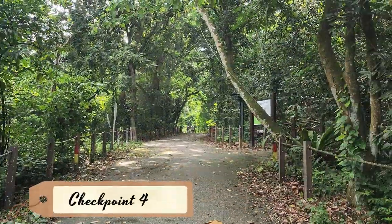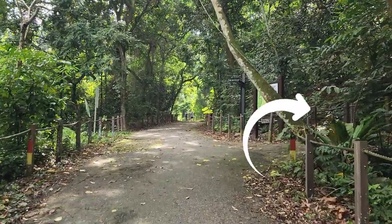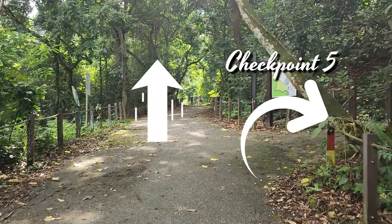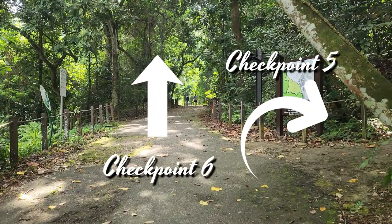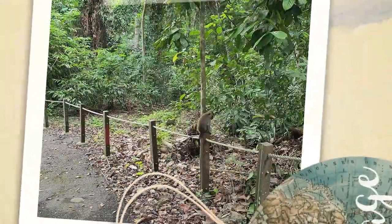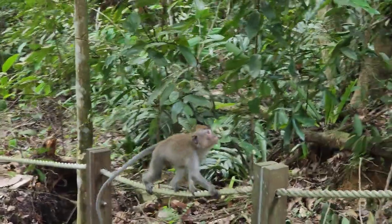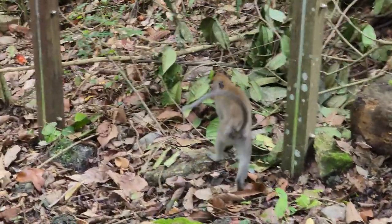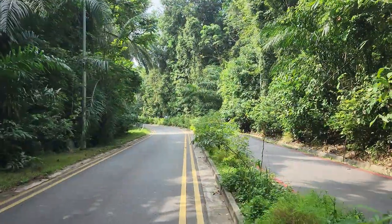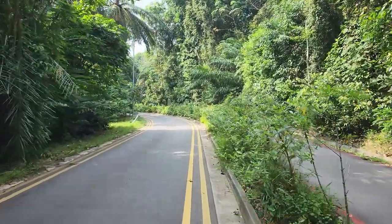At checkpoint 4, you can skip checkpoint 5 and head straight away to checkpoint 6 if you just want to see more of the remains of the former Hainan village. However, checkpoint 5 is the best area to catch glimpses of the wildlife wandering around the park. Also, from checkpoint 5, you can make a detour to the old Upper Thomson Road.